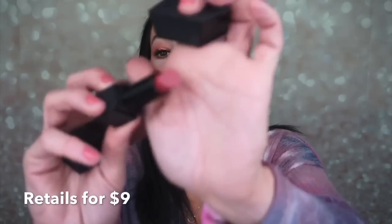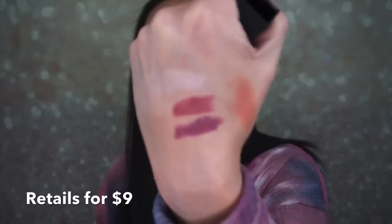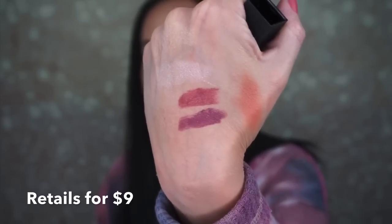This is the matte lipstick by Morphe in Fling, and I like to mix these two shades together. This is Fling, and for some reason, they go really nicely together, and I mix those two together a lot. Just really pretty shades. I'm definitely into nudes and reds this year, pinks.